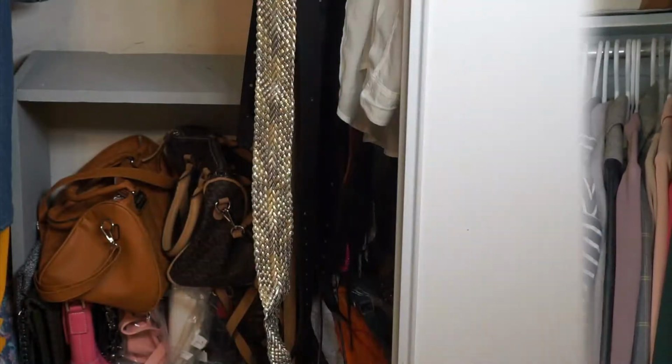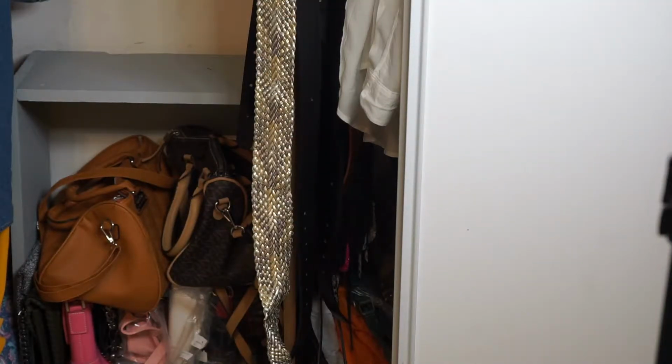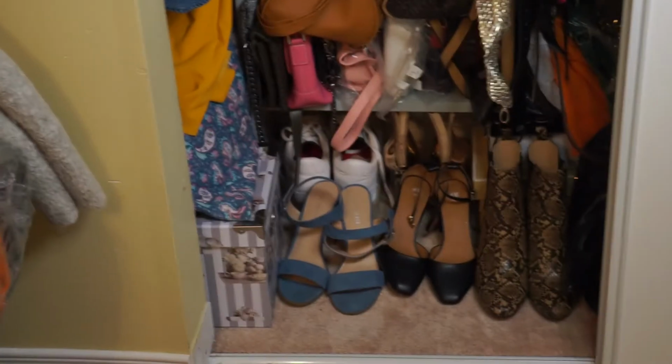Okay, guys, at the bottom there, that's where all my bags are, on a shelf. That cabinet or shelf unit, I should say, I made it, but I'm waiting for another piece of wood so I can make a third shelf, so that way I can line my bags out more properly. But for now it works.